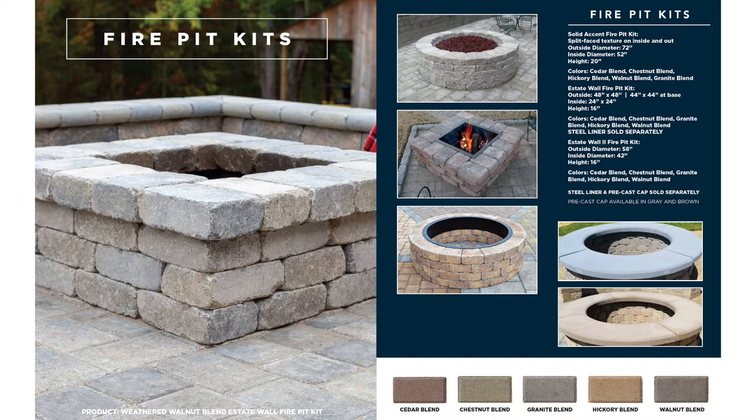It is a 58-inch outside diameter, 42-inch inside diameter, and stands 16 inches high as well. And on all 3 of these fire pit kits, they're offered in the same 5 blended colors as most everything else in our hardscape line, which is cedar, chestnut, granite, hickory, and walnut blends.